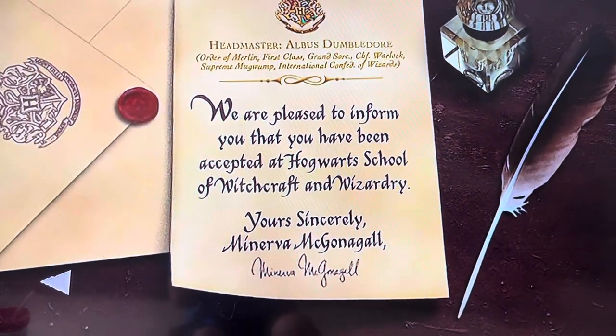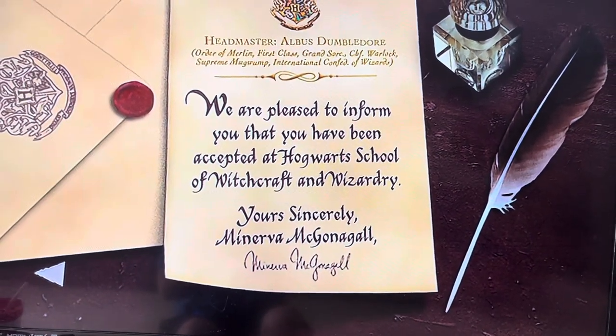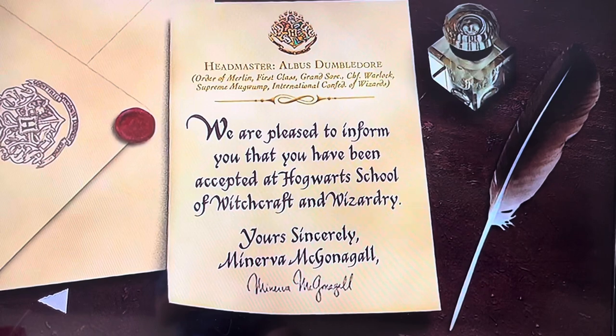We are pleased to inform you have been accepted to Hogwarts School. Sincerely, Minerva McGonagall. To continue with your Hogwarts experience, insert disc 2 now. They're expecting you on platform 9 3/4.